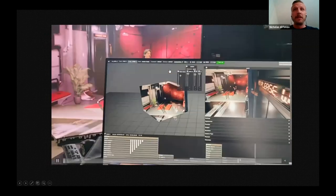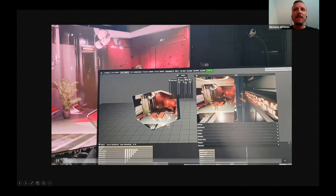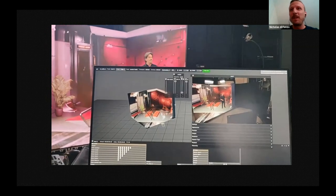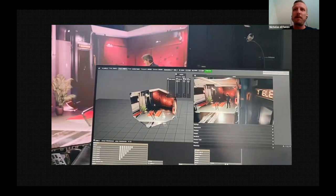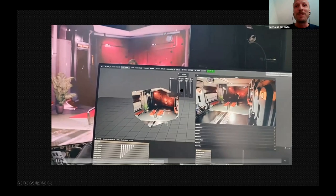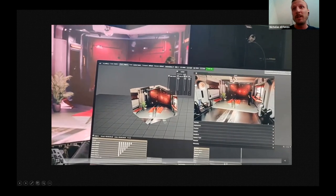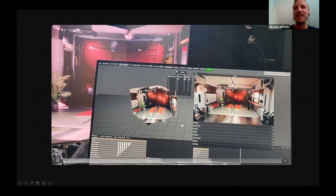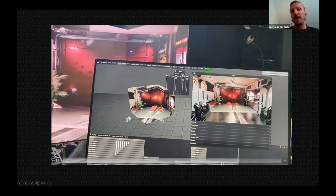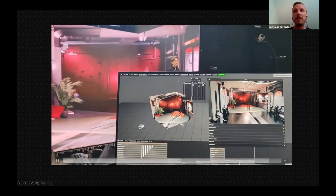And then this is the last one here, just to show you the set extension, how it works. The D3 is extending the real world in virtual. So what I was doing here is to switch off the virtual one, just to see how it is. I mean, you see, the D3 is extending the real world in virtual.